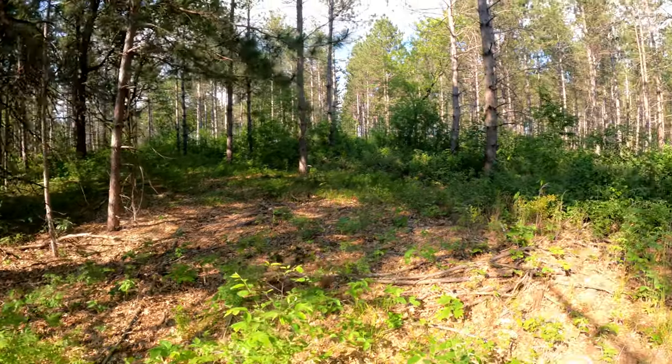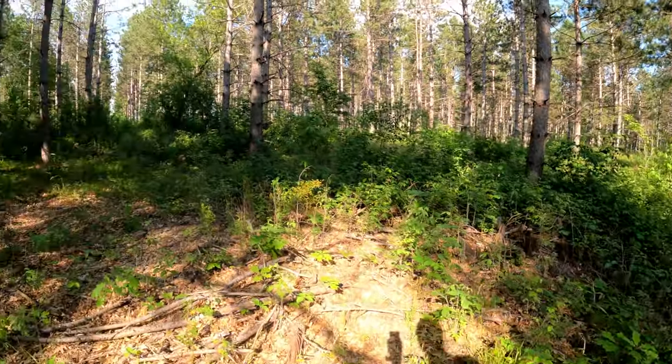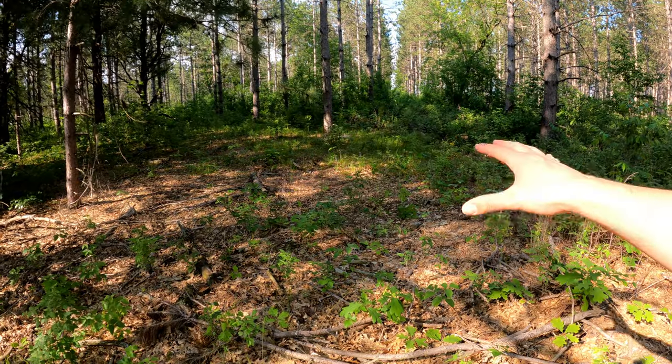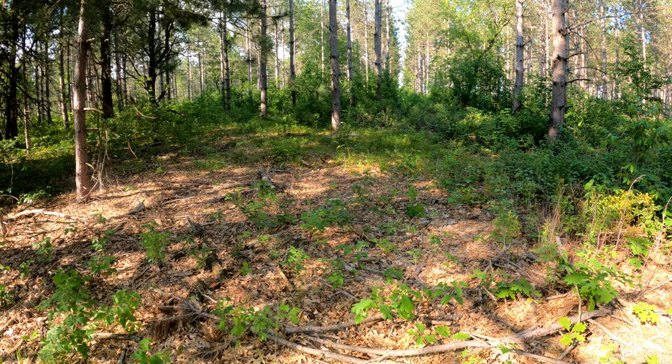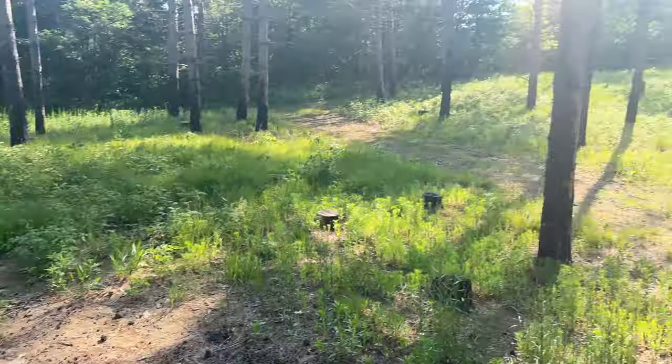Well, since the last time I've been in this area, obviously all of the grass and weeds and all that have grown. So this is kind of open, but the tent's really big. So I think we're going to come back here and try to clear this up and then set the tent up here. Well, we actually found a better spot.